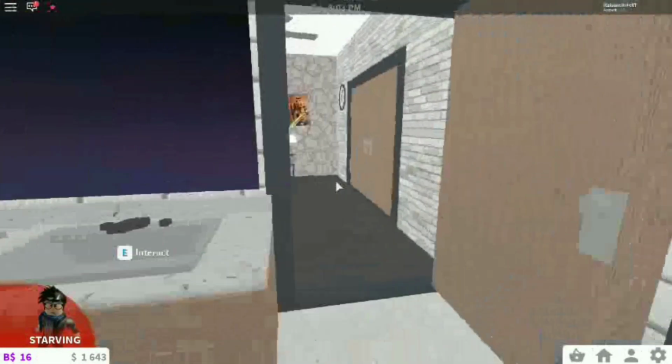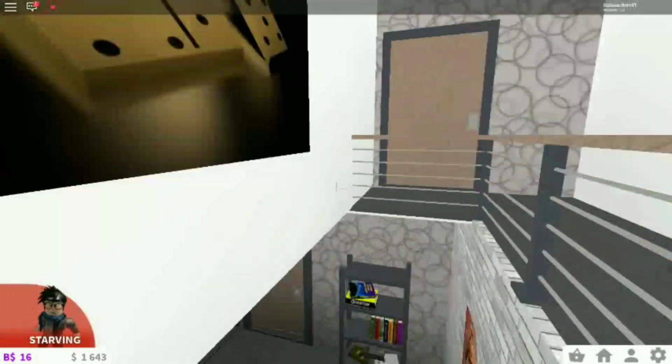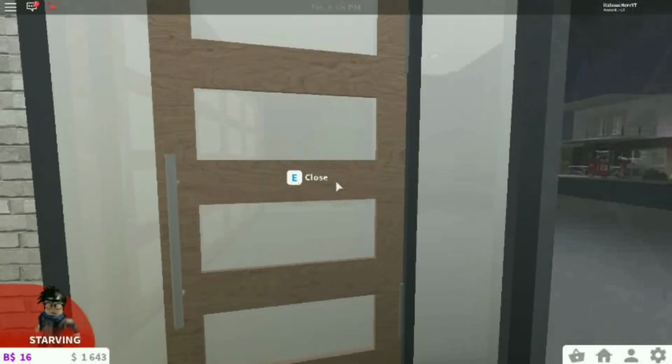I would say that's pretty much it for the house. Nothing much else to explain. So this build isn't too complicated, hopefully.